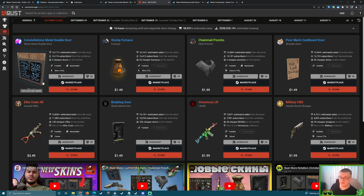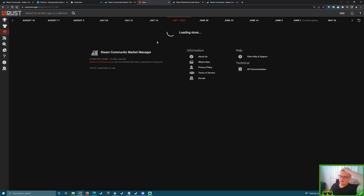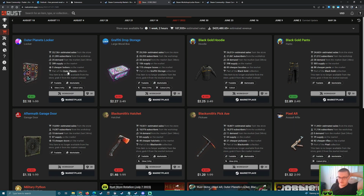Kind of like Outer Planets, it's got a unique design. It's also the beginning of a new collection, a new deplorable collection. I reckon this is actually going to be much better in comparison to the storage room door. I reckon in good time, this will be going up in price and doing very well. Now, what's a fairly good comparison? Well, I think I want to take a look at the Outer Planets doors, and I'll just quickly look at this.